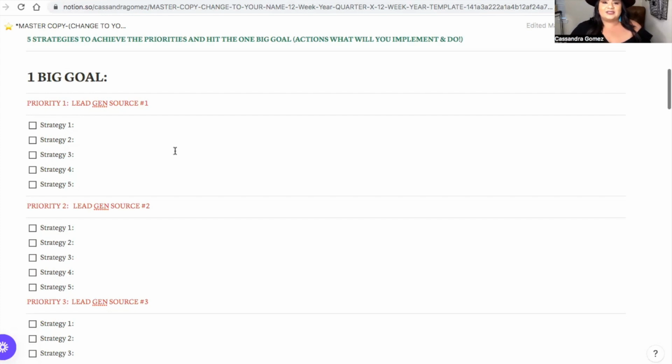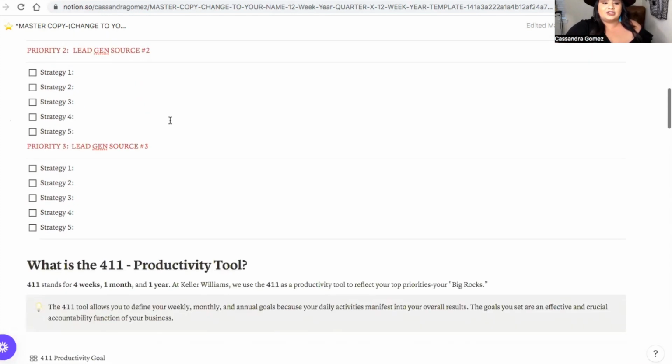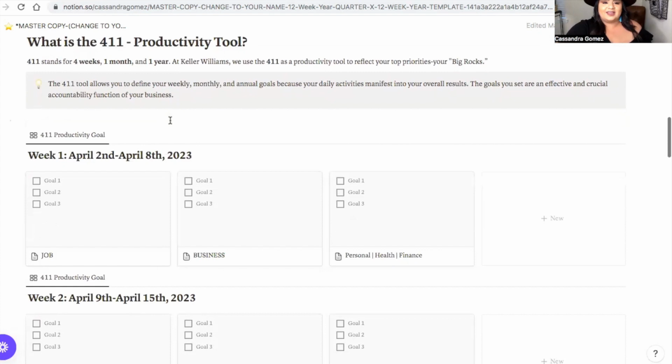So now that is how you set up the first part of this template. Now we're going to go down and break it into each and every week. So the template that you'll receive has, as you continue to scroll down, what we know as a 411. So the next part of this Notion template, as you scroll down, is a 411 that you can use every single week to fill out what exactly you need to do that week in order to achieve those priorities, strategies, and then your one big goal.